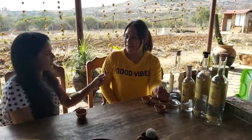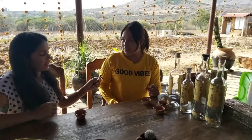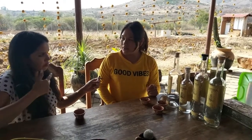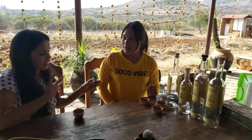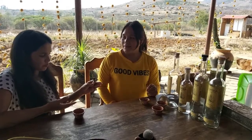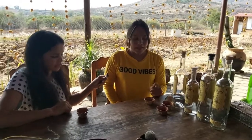This is much stronger than the previous one, right? Yeah, but you can see the flavor is different. Yeah, the flavor is different, but if you compare how strong it is, I think this is stronger. I feel it that way. Yeah, it has a stronger flavor.